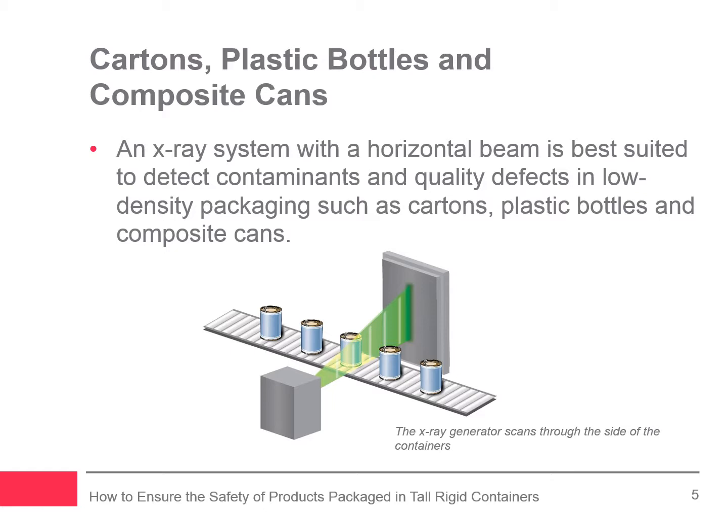In addition to detecting contaminants in cartons, plastic bottles, and composite cans, Xray systems are simultaneously capable of verifying fill levels, counting components, and detecting product trapped within seals.